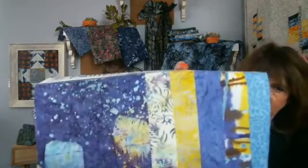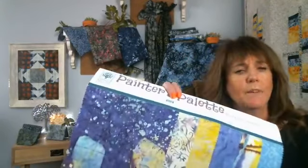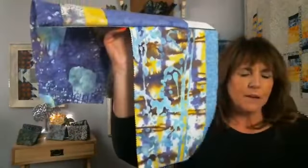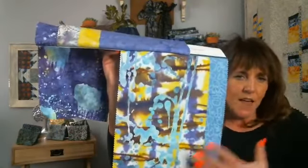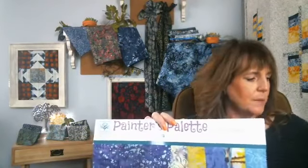Okay, I want to mention another one, Painter's Palette. This one in particular is just kind of different. Pierre Frey, look him up. He was actually the inspiration for this print. Combine it with Jackson Pollock, and you have the entire inspiration for this Painter's Palette collection.